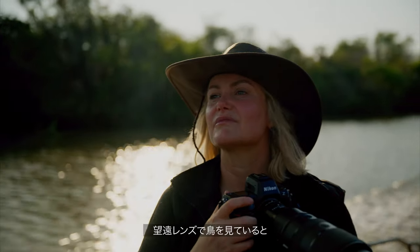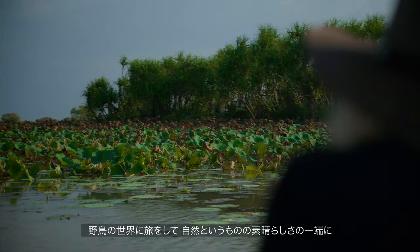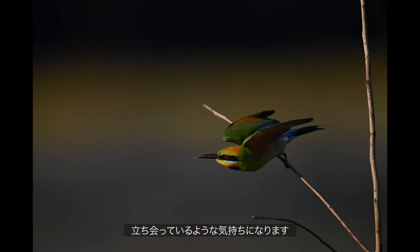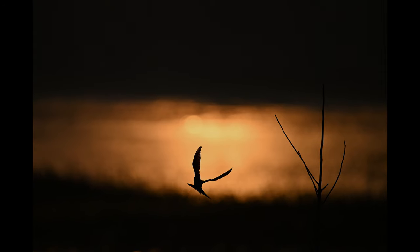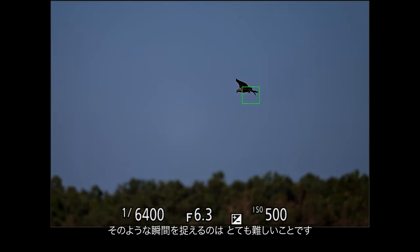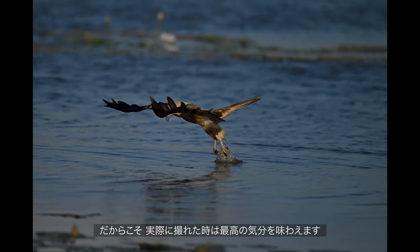When I'm looking at those birds through a telephoto lens, I feel like I'm on a journey into their world and I'm witnessing a part of nature that is such a wonderful thing. It's a very hard thing often to capture that moment. So when you do get that shot, it's just the best feeling in the world. I think that's the thrill of it.